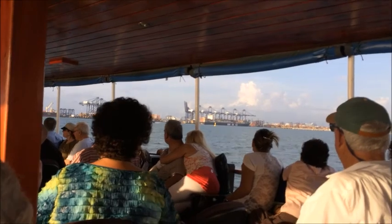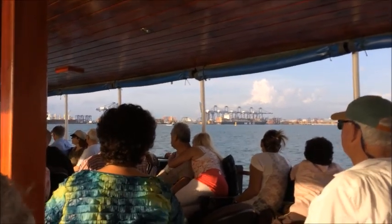Panama Canal pilot launch on approach on a starboard.